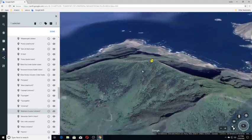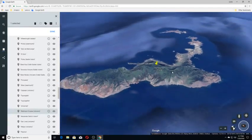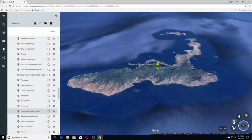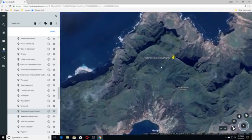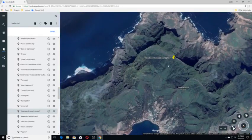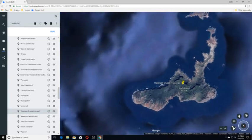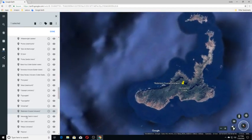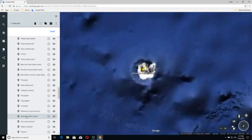Wow. So this is Robinson Crusoe volcano, Isla Robinson Crusoe. Our next one is Alexander Selkirk Island, Selkirk.